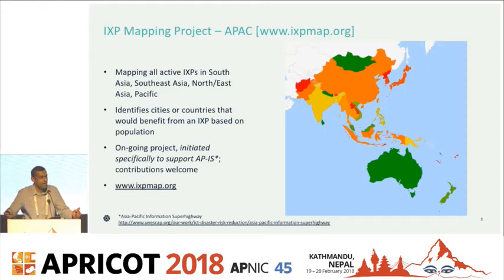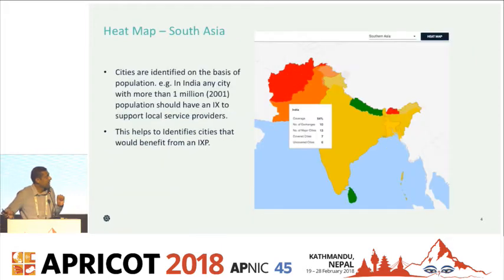So we said, okay, fine, let's try a population counter. Figure out the most populous cities in a country, and create a benchmark. I'll give you an example of India. If the city has more than 1 million population, we said, okay, fine, probably it's a good idea to have an IX over there.